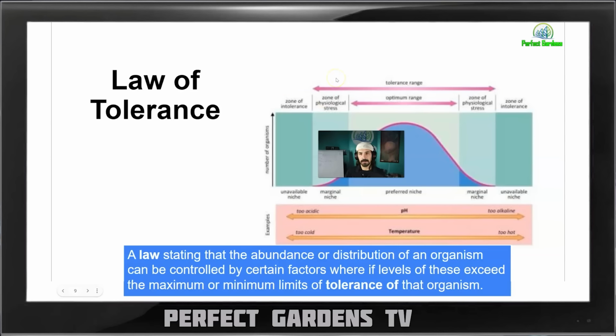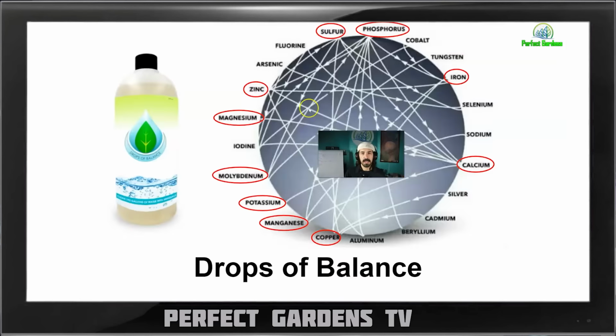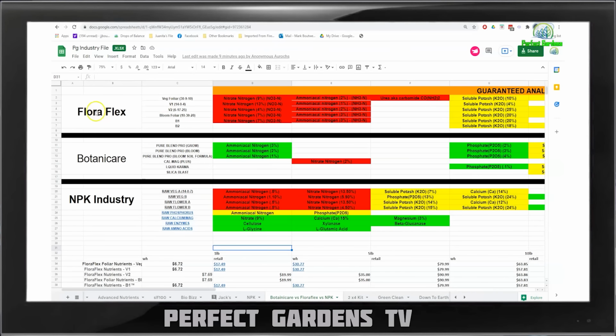If it goes out of these optimum ranges, fewer minerals will become available. Same thing with temperature. If it gets too hot, and I've shown you this in other videos, you can actually run into a deficiency problem, even though there's more than enough nutrients in the soil. And once again, I always love to show this because you can see all of these minerals are playing a part together. Okay, so this grower right here is using the Floraflex.